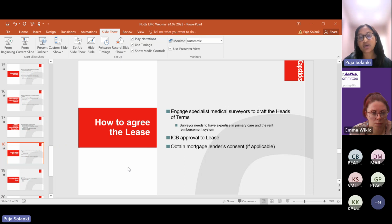And finally, you would need to obtain a mortgage lender's consent. This is not for you to worry about, that's for the freehold owner to worry about. But just bear in mind that that may have an impact on timescales in agreeing the lease.